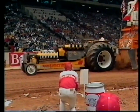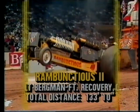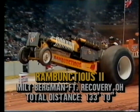A good run from Milt Bergman, but not enough to put him in the pull-off. Rambunctious 2, not a full pull. He got 133 feet 10 inches down the track.